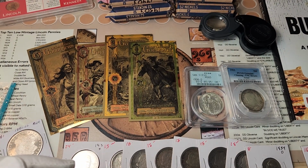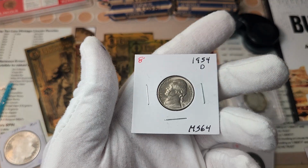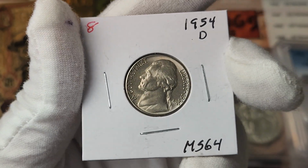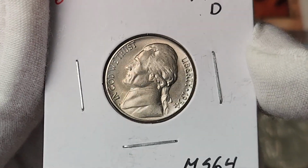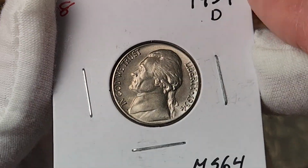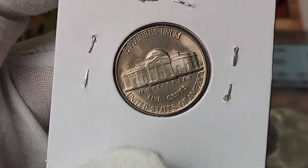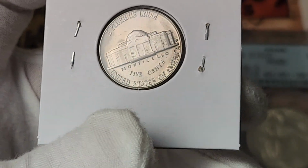So moving on to one of the things I was hunting for, it was this 1954 Denver D nickel Jefferson. And the dealer who I bought this from, I really trust his grading. He's got a great eye, so he put this at a 64. Obviously, it's not in a holder. It's going to go in my Intercept Shield book. And this coin completes my collection of choice and gem Jefferson nickels for my Intercept Shield book.